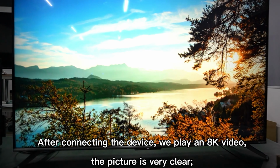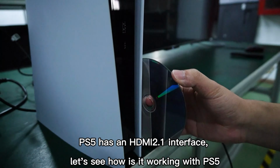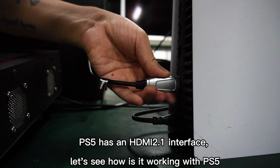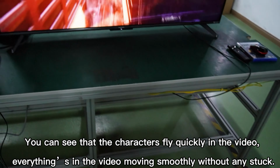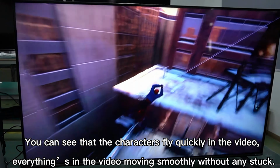After connecting the device, we play an 8K video. The picture is very clear. PS5 has an HDMI 2.1 interface. Let's see how it is working with PS5. You can see that the characters fly quickly in the video. Everything in the video is moving smoothly without any stuck.